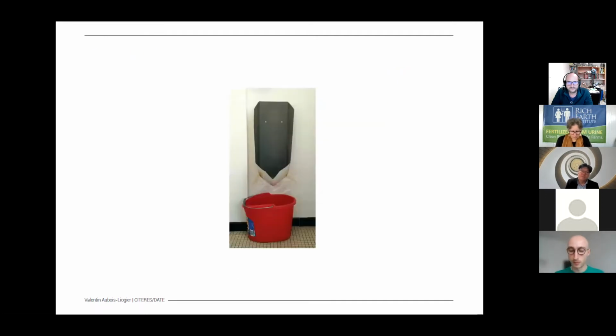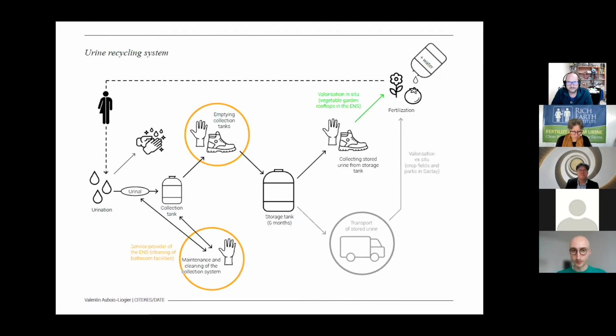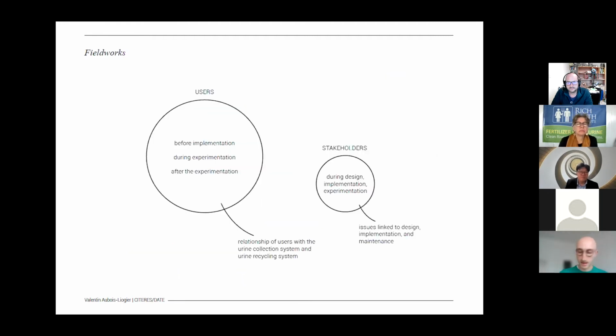So, one photograph of a test model. To fertilize, as I said, the vegetable garden on the rooftop of the ENS Paris-Saclay, and possibly in the territory of Saclay in public gardens and in crop fields. So, as I briefly said earlier, I am carrying out fieldwork with users of the ENS Paris-Saclay and stakeholders to study their relationship with the urine recycling system through different methods, such as survey, focus group, interview, and observation. So social methods, mainly.